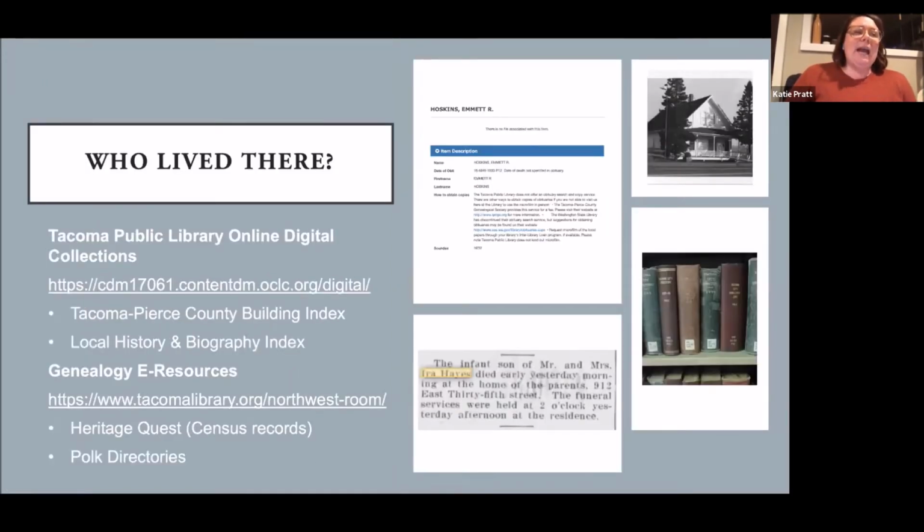So here comes the next question, and it is really where I tend to spend the most time in all of my research, and is really what you guys are probably the most interested in as well, which is who lived there. And looking at the building index is helpful, like we mentioned before, those names that we wrote down.